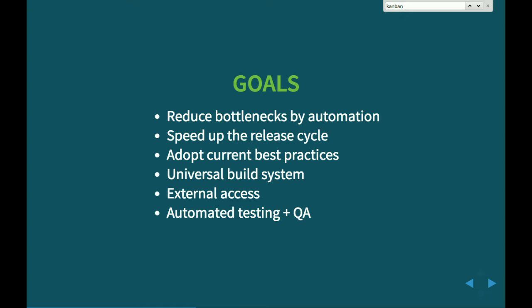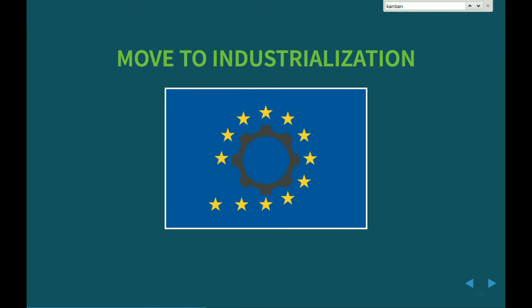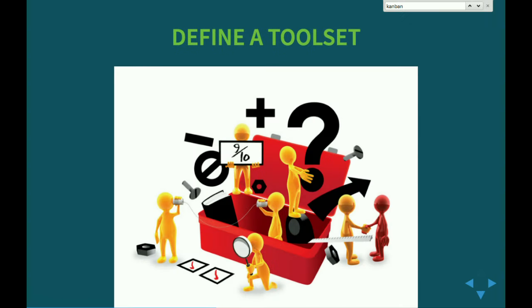To do this, they decided to move to industrialization. It's quite logical. But when you start from nothing, or almost nothing, you have at first to define the plan, to define the tool set you will use. So it was what we did. In a few weeks, we analyzed the needs of every single team, of every single project, and we found the common needs and defined the best tools to use for the needs of the entire teams, more than 200 developers.